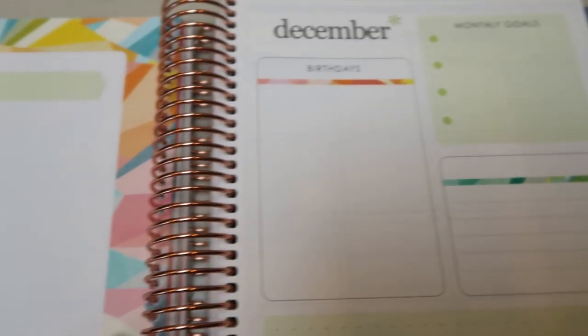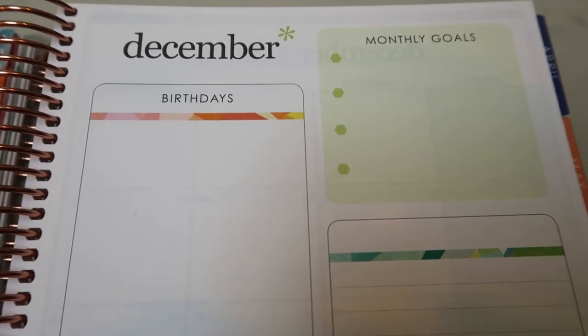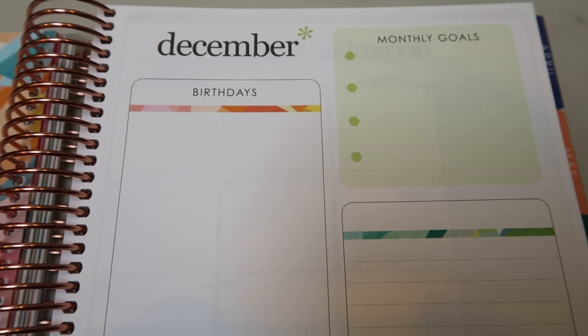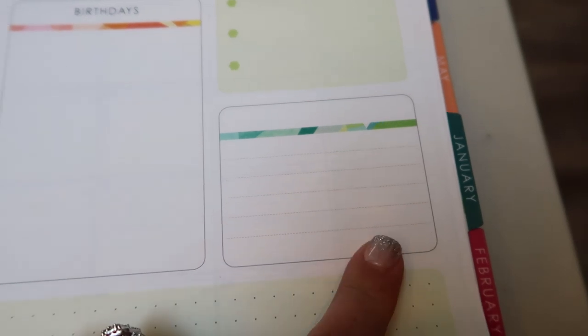So each month you have a little side over here for notes. You have a section here for any birthdays that month, which I think is awesome. I always forget birthdays. I'm terrible. You can set some monthly goals. You have a bullet journal if you want to do some fun bullet journaling. And then just a spot here for some extra notes, maybe tracking your weight loss.